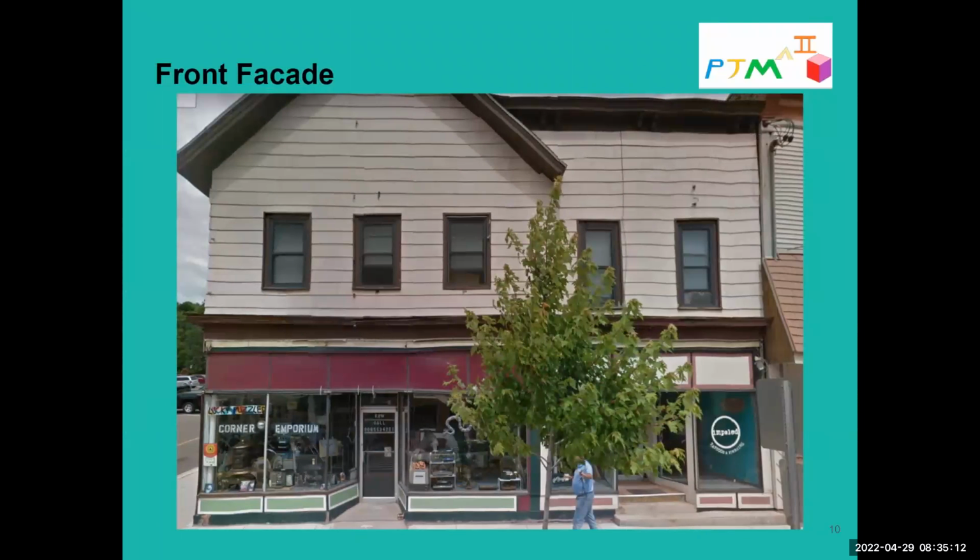Now the front facade of the building, this is kind of going to be one of our biggest things and one of the biggest things we're going to talk about with our estimate and schedule. If you look, there's a lot of cracking down where the concrete is below. I'm going to say it again, weather beaten. The windows need to be replaced.